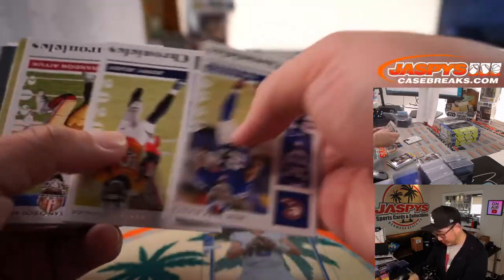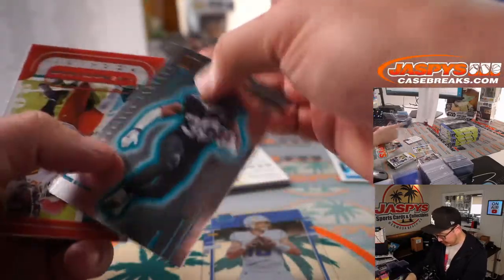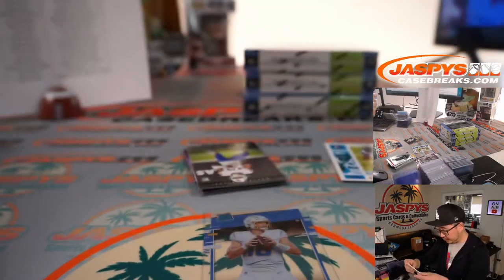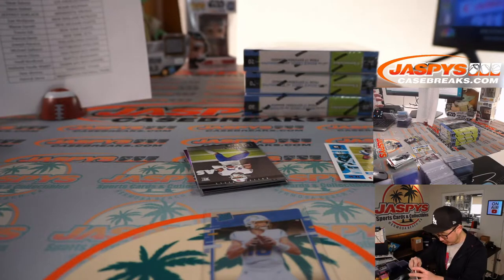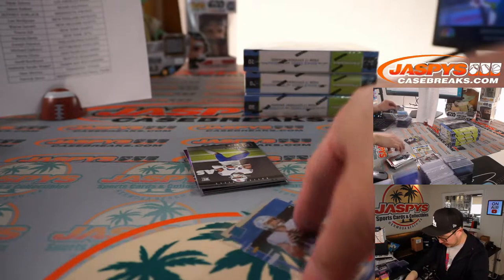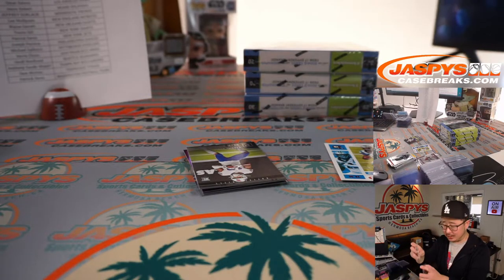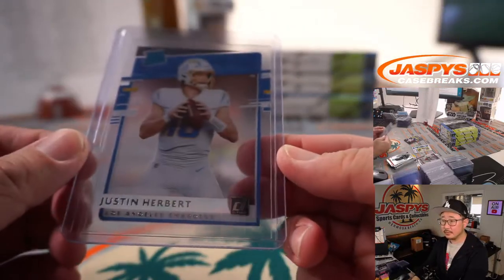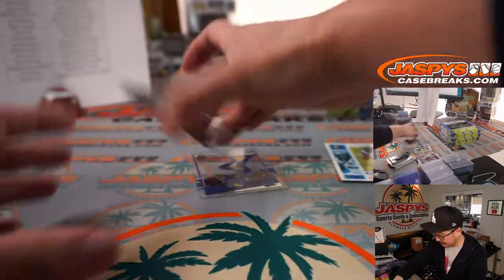Here's a Justin Herbert. Nice. There we go. Finally, a Justin Herbert. Robbie Anderson. And let's show you the Adam Thielen right here. Relic'd to 299 for Jeff and the Vikings. The Justin Herbert rated rookie. Acetate. I like this design. Craig Thomas with the Bolts. Pretty awesome looking card.